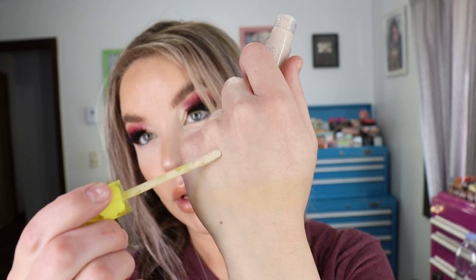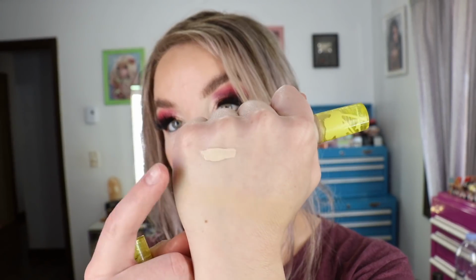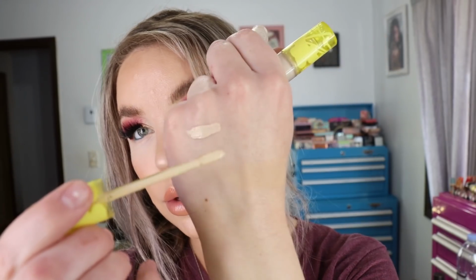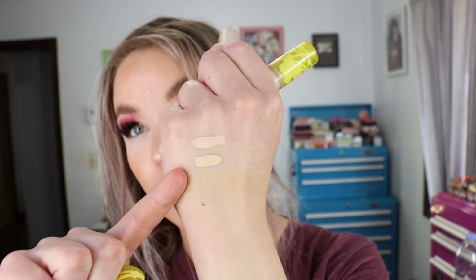So this is the concealer I have underneath my eyes today in the 0.5 shade, and then I'll swatch it with the number 1 shade as well. But this is almost like a concealer with maybe an eye cream in it. It's got really nice coverage. It feels super nice on my dry skin around my eyes, and it blends out really well too. So this is the new 0.5, and that one has pink undertones, and I think they call the number 1 shade a neutral undertone if I'm not mistaken, but this is the number 1 shade right there.